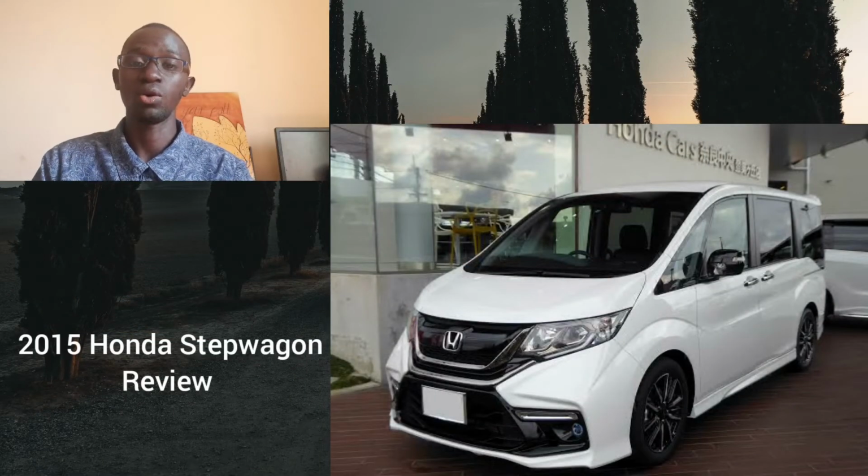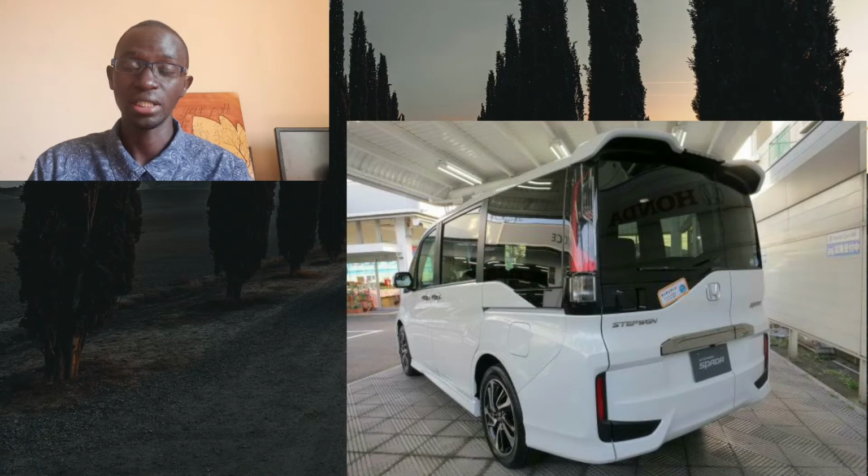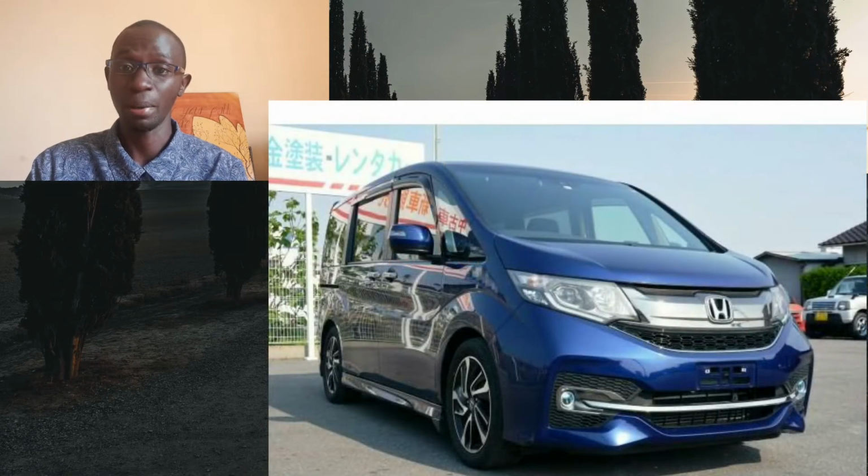Today let's take a look at the newer 5th generation Honda Stepwagon. It's not necessarily new globally, but it's new to the Kenyan market. This 5th generation was introduced in 2015 and it remained in production up until 2021, but in 2017 it received a facelift. That also brought about the introduction of the hybrid powertrain.